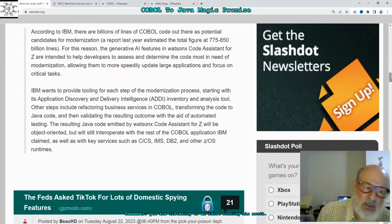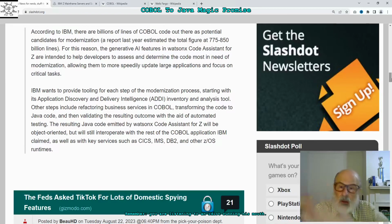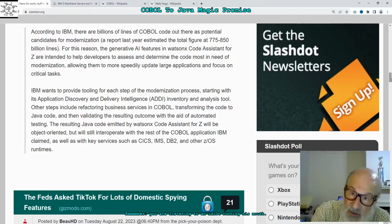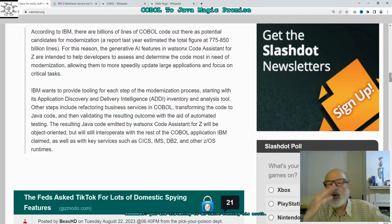IBM wants to provide tooling. This is just the article. It's Microsoft and it's Amazon and it's everybody else right now, right? Big AI, look at what we're going to do. IBM wants to provide tooling for each step of the modernization process, starting with its application discovery and delivery intelligence, ADDI, inventory and analysis tool. That's another word for we've specialized AI.